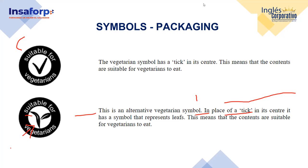This is going to be something individual. You're not going to work in teams. You are going to think right now, draw it on your notebook, and post the picture in the chat box. Your own symbol.